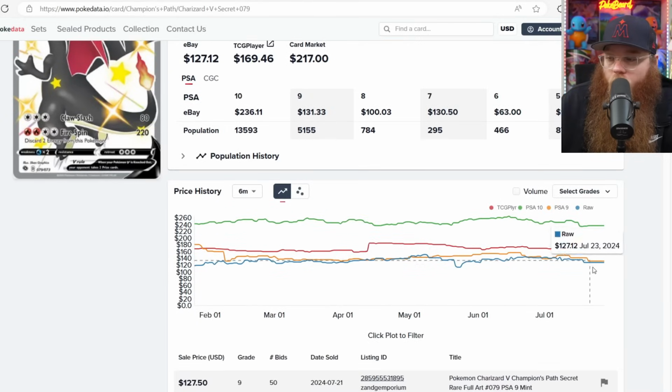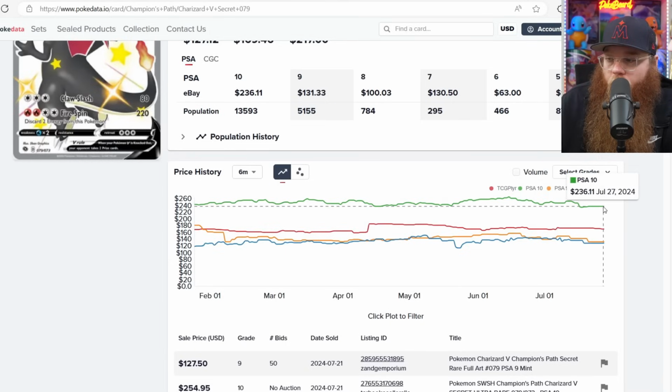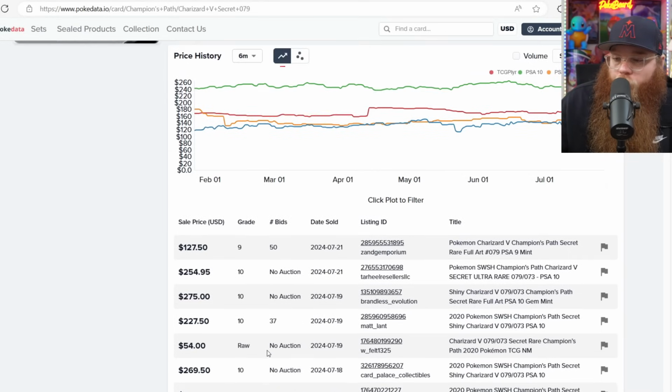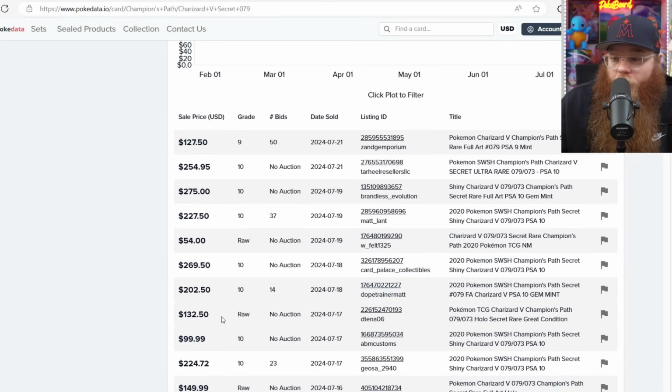So this card is slowly starting to come back up in price here. We got a few decent sales. Someone got a PSA 10 at $254 and $275. But before that, it was like $230. It was $235 before that, but having that $254 and $275 on a 10. And then we got a $227 before that, a $269, a $202. So prices are all over the place.